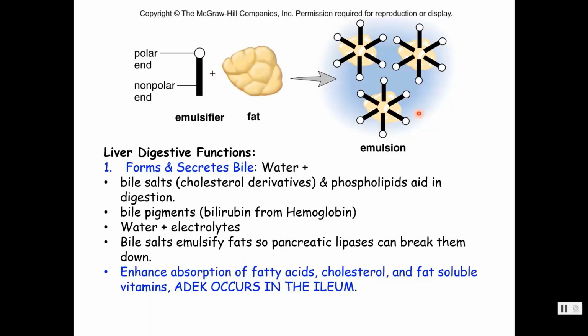And so this process is called emulsification. What emulsification does is it allows, we need small droplets so we have large surface area, so the pancreatic lipases can get to all the fat and digest it. And so it's necessary for digestion. The bile itself isn't digesting anything, but it is going to emulsify the fat so the pancreatic lipases can work.